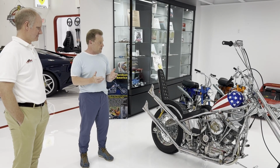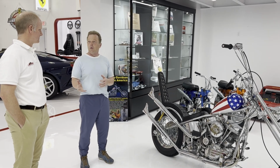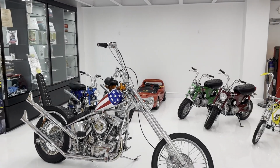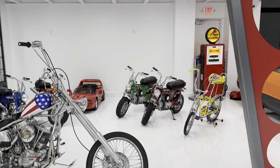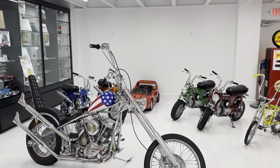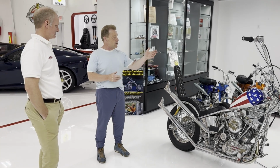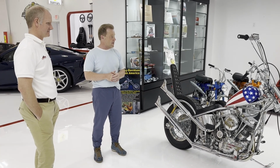Some of the things I have in the collection were because my father wouldn't allow me to have them, like these Trail 70s here. So I always wanted a mini bike, and he wouldn't let me have it because he didn't want me to get injured. I can appreciate that now, that you have children and grandchildren. I also wanted a pea picker and a lemon peeler from Schwinn for Christmas.